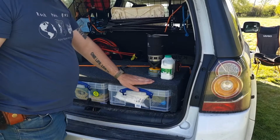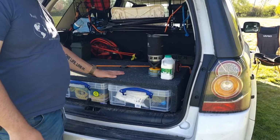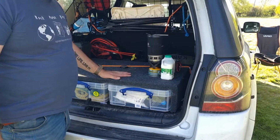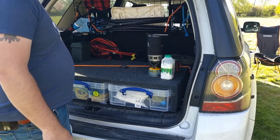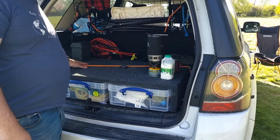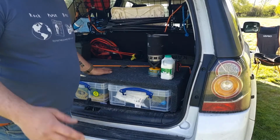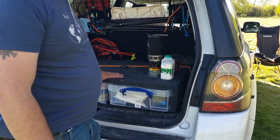And if you're wondering, this is just old decking board that I had lying around in the garden. I've knocked it together into a frame, and then ratcheted it tight down using the lashing points in the boot there, and it keeps it all pretty solid.